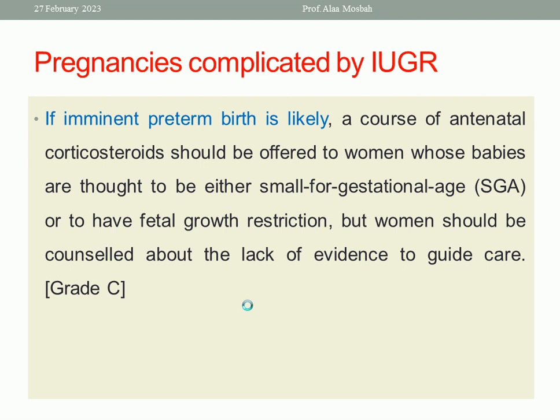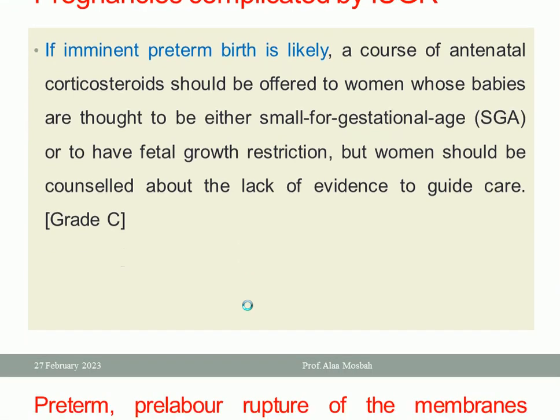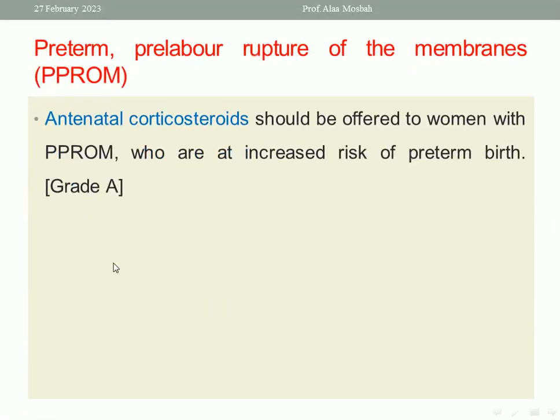What about pregnancies complicated by intrauterine growth restriction? If imminent preterm birth is likely, the course of antenatal corticosteroid should be offered to women whose babies are thought to be either small for gestational age or to have fetal growth restriction. But women should be counseled about the lack of evidence to guide care. And this is grade C recommendation. So in IUGR or small for gestational age, you should give antenatal corticosteroid. Okay.